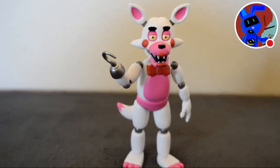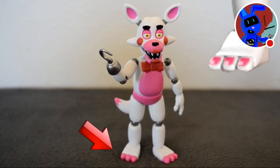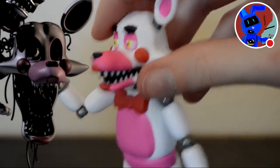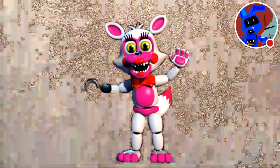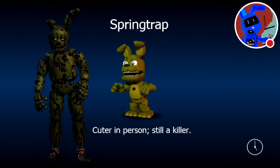Funko did mess up on her paint a little though. Instead of just the nails being painted pink, the action figure has pink toes, and her bottom jaw is also pink, which is inconsistent with Mangle. But it's obvious why this mistake was made in the first place. Since Funko didn't actually have a real reference for this figure, they had to use the adventure version from FNAF World, which they actually did a great job of. Although you and I both know how inaccurate the adventures look compared to the real animatronics.